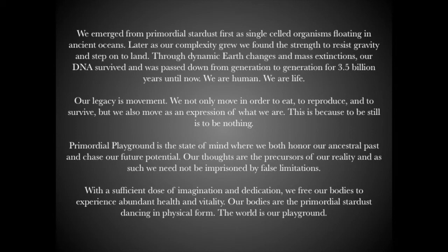We not only move in order to eat, to reproduce, and to survive, but we also move as an expression of what we are. This is because to be still is to be nothing. Primordial Playground is the state of mind where we both honor our ancestral past and chase our future potential. Our thoughts are the precursors of our reality, and as such, we need not be imprisoned by false limitations. With a sufficient dose of imagination and dedication, we free our bodies to experience abundant health and vitality. Our bodies are the primordial stardust, dancing in physical form. The world is our playground.